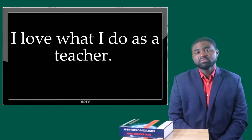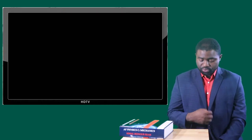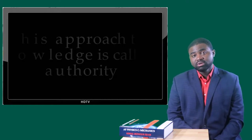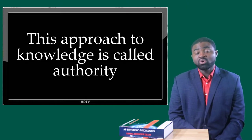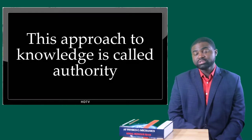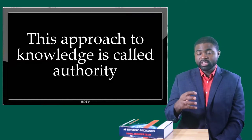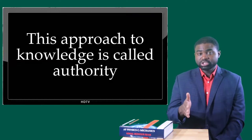Therefore, as a teacher, you as a student, most often you accept information from me as true. Maybe because you respect and trust that what I am saying is true. We all know that this approach to knowledge is the most common, but it comes with a big price tag. It comes with its own disadvantages. We call this approach to knowing authority. In other words, when you listen to someone in a position above you, the information you get is coming from a position of authority.